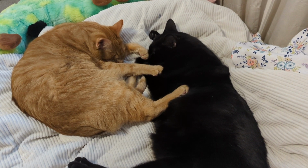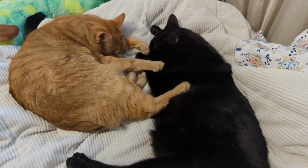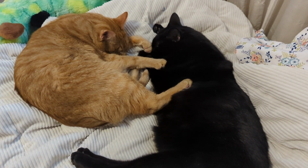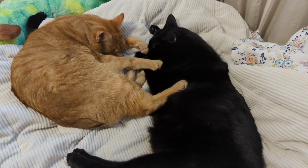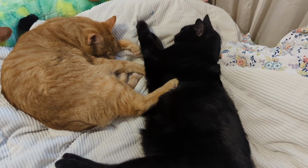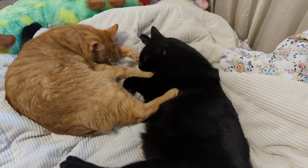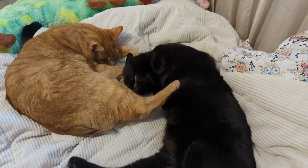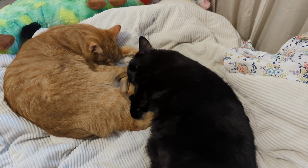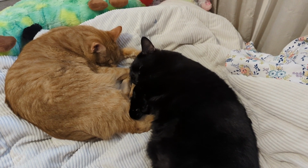I thought we could start with a little bit of sleeping kitty cuteness to start the video. It's my two boys, Odin and Zuli. Hi, Zuli. And they are sleeping together. They were just having a little love session, and Odin was licking Zuli's forehead. Zuli is the black kitty, and Odin is the orange kitty. They're my little Halloween kitties.